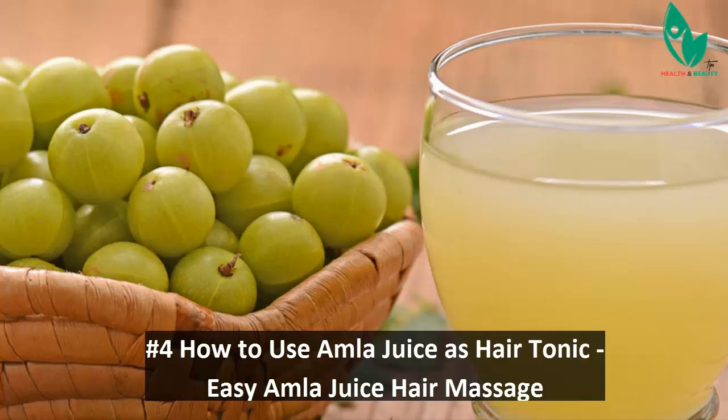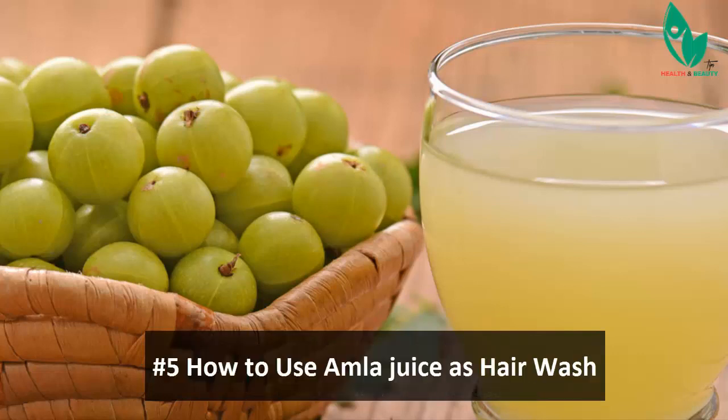You can use this hair tonic regularly for better hair health. Number 5: How to use amla juice as hair wash. Just along with the juice, take a few pieces of amla as well and boil them in water for half an hour. Cool this boiled mixture and filter out any solid particles.